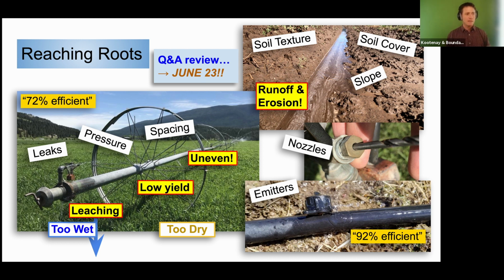So when we say that a sprinkler system is 72% efficient, that's in an ideal situation where we've got everything right. The pressures are right. The spacing is right. We've dealt with all the leaks. We've made sure that we don't have worn nozzles. Or in a drip system, it means that we've got the pressures right in the lines and the emitters are the right size and they're not spraying out all over the place. We're definitely not getting 92% efficiency with this emitter. Anything that isn't even means lower yields. Plants are going to do poorly with either too much or too little water.